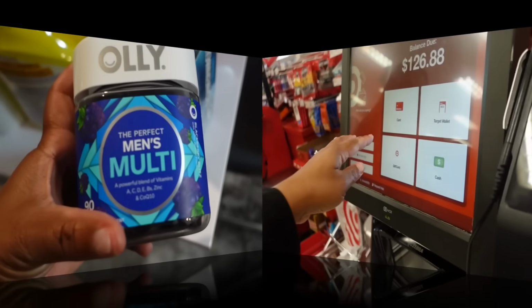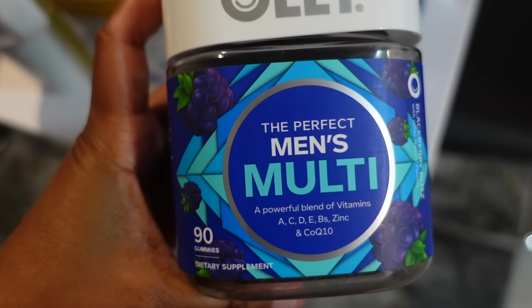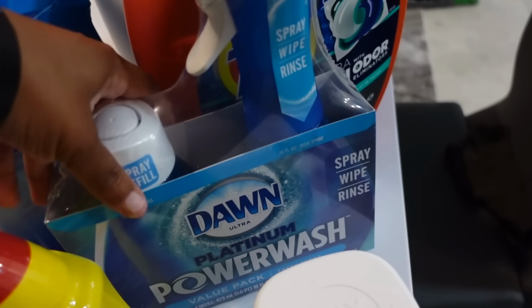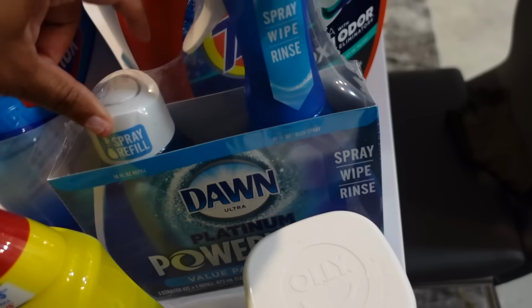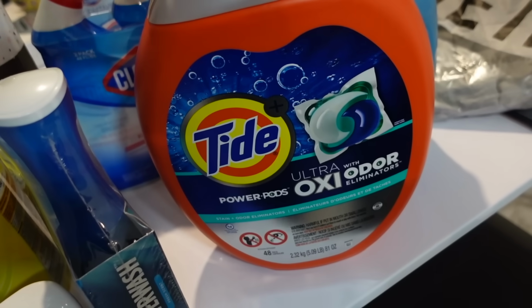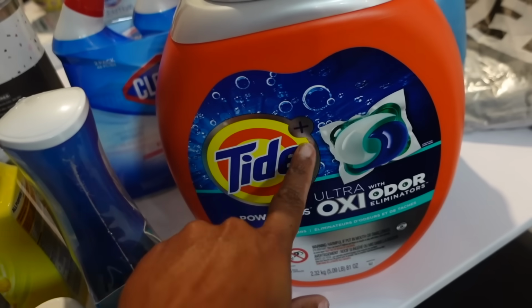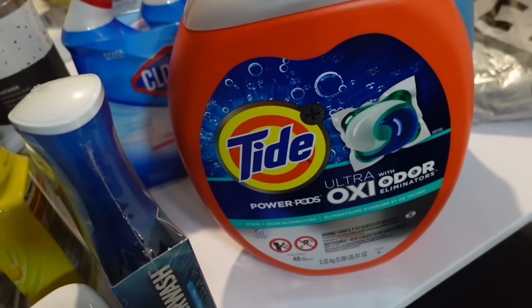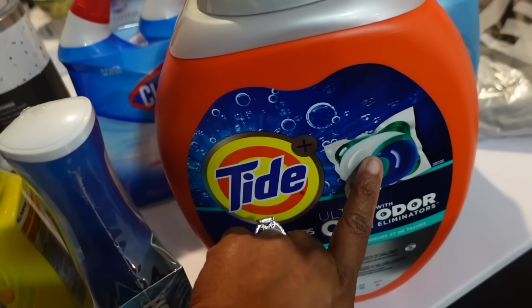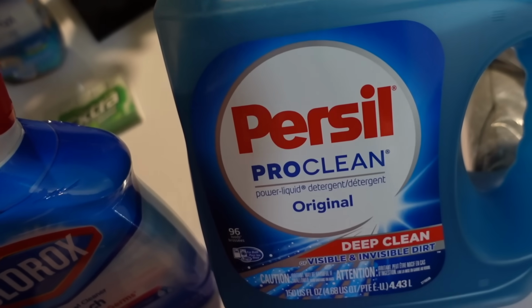I need y'all to move this. I need these up for Jay. The men's, the perfect men's multivitamin. Got some Lysol spray. I got another power wash, the Dawn power wash. And I got some laundry detergent. This is for the kids. Cleveland used his own separate laundry detergent, which he used the Tide, the unscented, or I don't know, it's in a white container. Yeah, I got these for the kids because they like the pods. And I got Purcell for me.